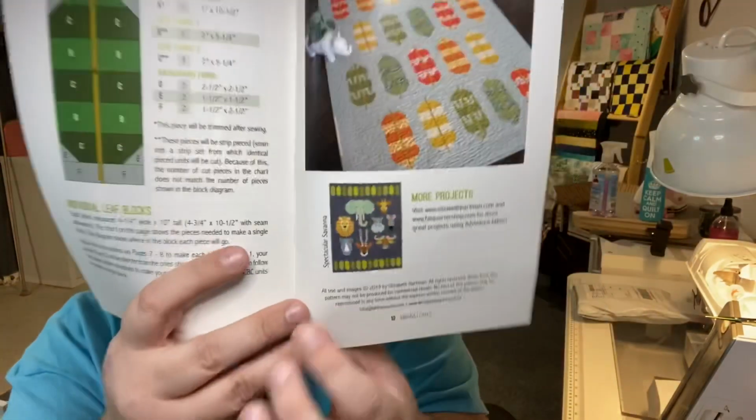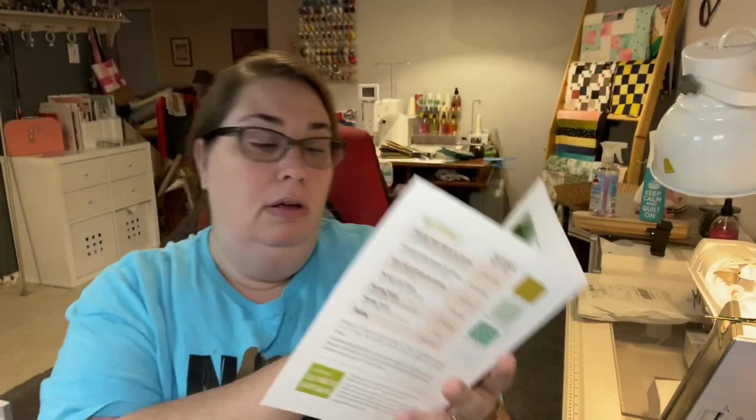Okay. This does look pretty easy to do. Looks like you're going to make some strip sets, and then you're just going to dog ear some corners and sew on a border on some of those, and then you just do some sashing. Nice. I kind of want to make this one. Isn't that cute? I kind of want to make that one. Guess I could use my 25% off coupon code to get that pattern.